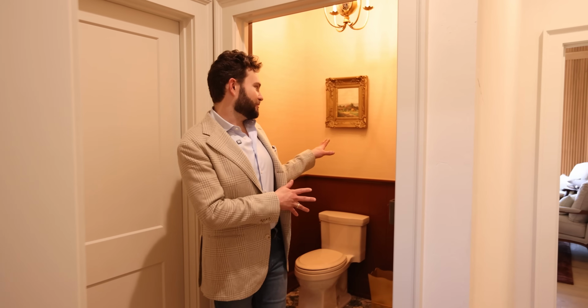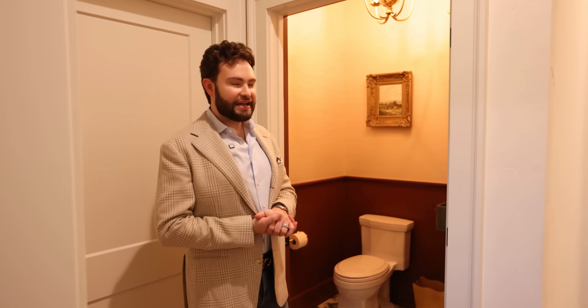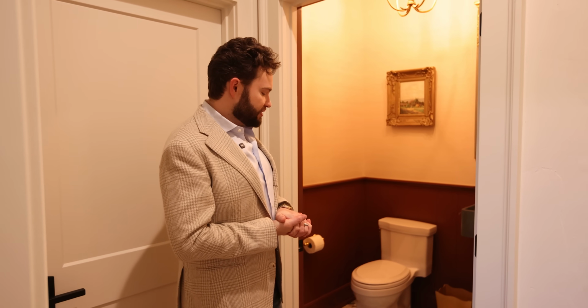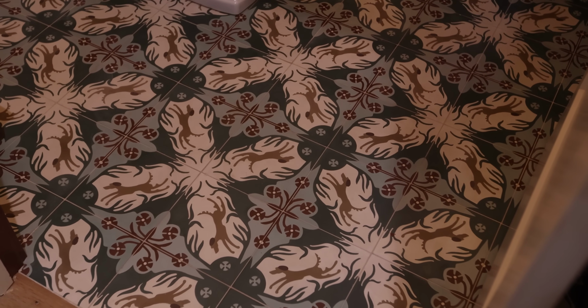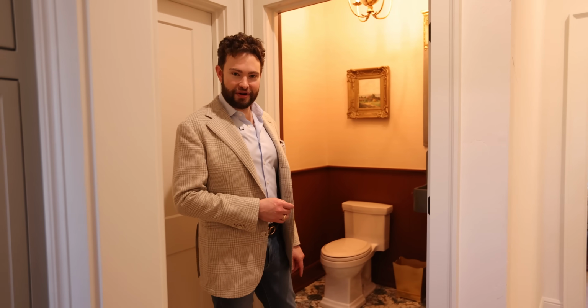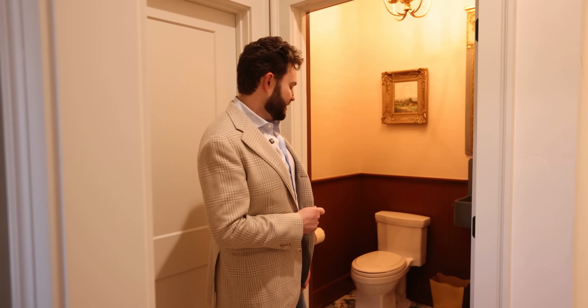Welcome to the powder baths. I think that powder rooms are a really great opportunity to do something fun and sometimes a little bit unexpected. And so in this room, we have this really cool hound tile. So you can see the hound dogs on these, and these were designed by the painter Adam Trest, and I think they're just a really cool element here.